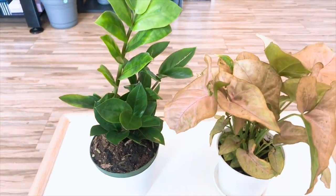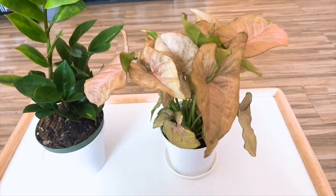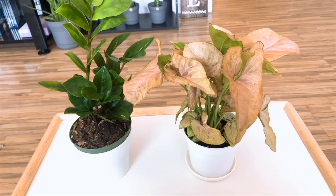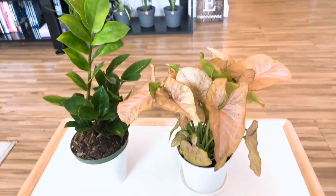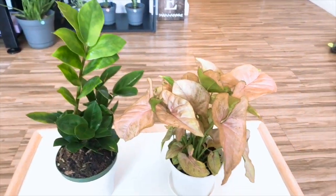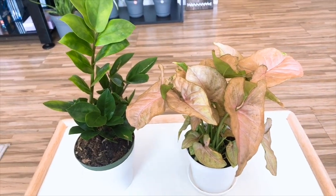This is just an update on the plants that I got from the houseplant shop. I think I got them 3 days ago. So now this is what they look like. I haven't repotted them yet.